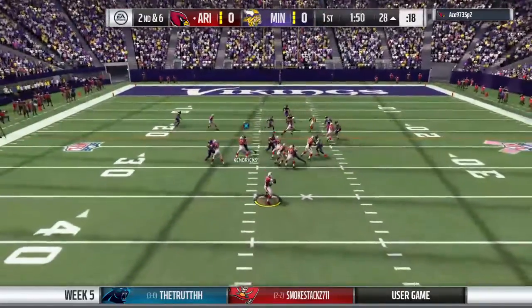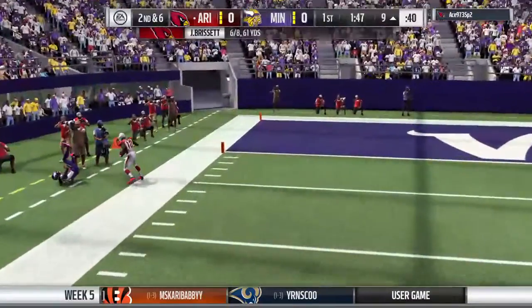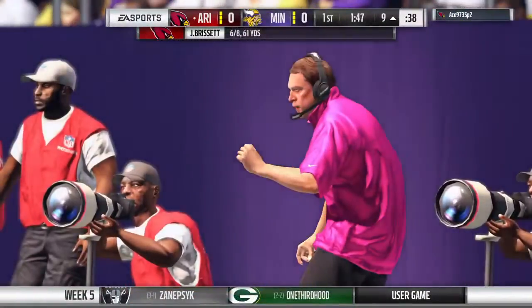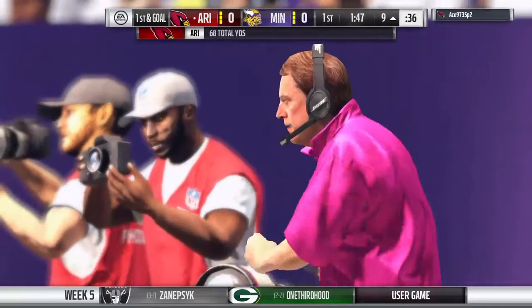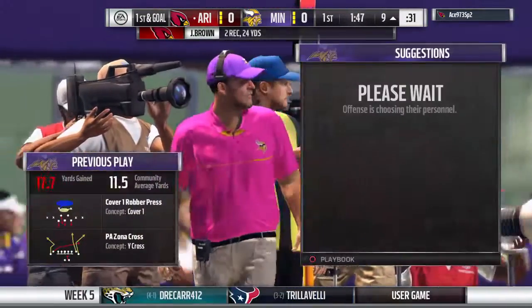They go play action with Brissett. This will be caught inside the 10. 19 yards on the pickup there, and now they'll have it first and goal. And the pocket's been protected pretty good here so far on the opening drive.